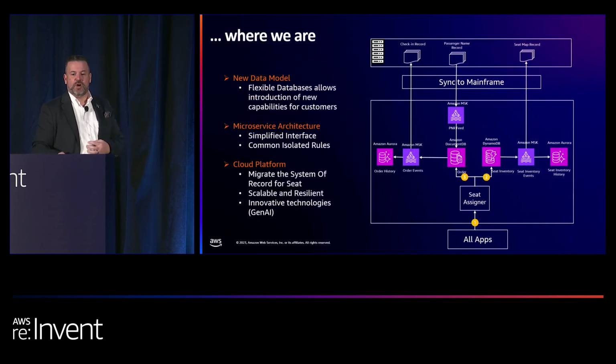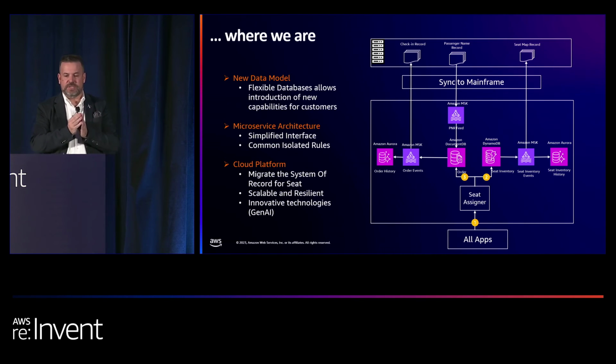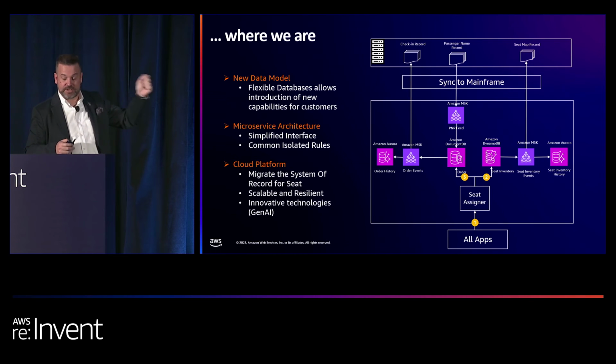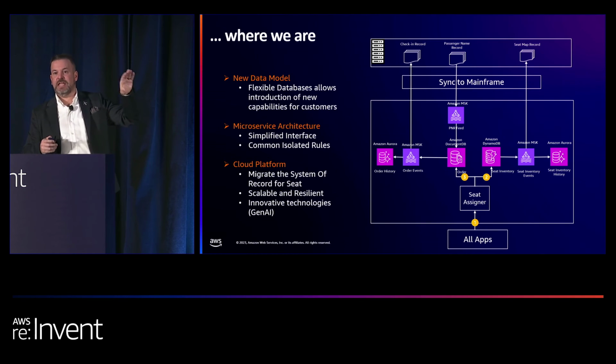So where we got to today is all of our applications now come into one, what we call the seat assigner service. When it goes to that service, it looks over at our Amazon DynamoDB to find out the seat inventory, what seats are available for you to look at and for you to choose. And then once the customer has made the decision, it'll make another call over to DocumentDB and make the record there in what we call our new order, which has the customer's name, information, where they're traveling to, what seats they chose, and if there's any changes to that, those will be recorded in DocumentDB as well.